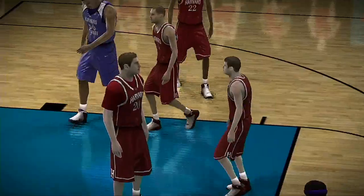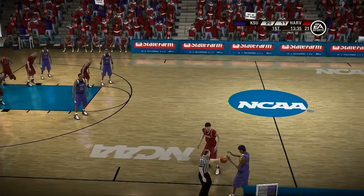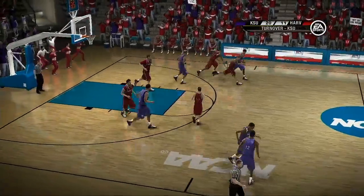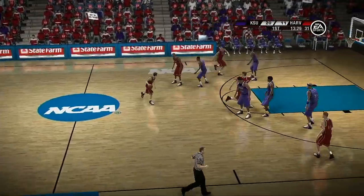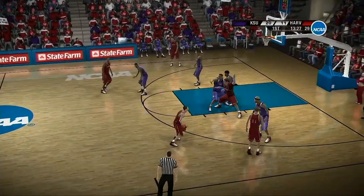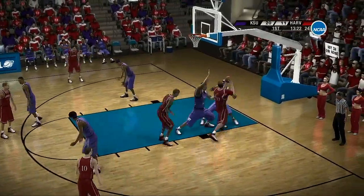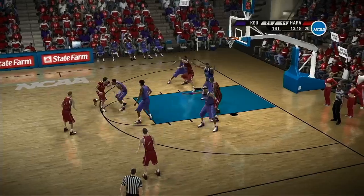And the ball goes out of bounds. They should have gotten to him about a second earlier. Gets the ball and now faces his man down in the low block. A very aggressive player once he got up in the face-up position in the post.